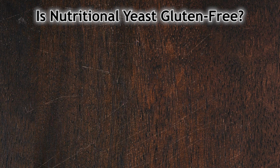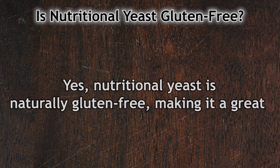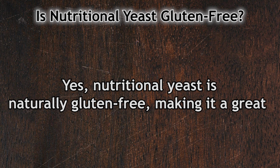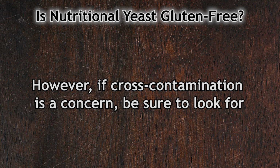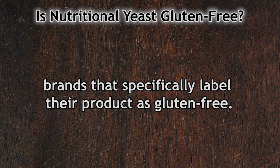Is nutritional yeast gluten-free? Well, the answer is a resounding yes. Nutritional yeast is naturally gluten-free, making it a great addition for those with gluten sensitivities or celiac disease. However, if cross-contamination is a concern, be sure to look for brands that specifically label their product as gluten-free.